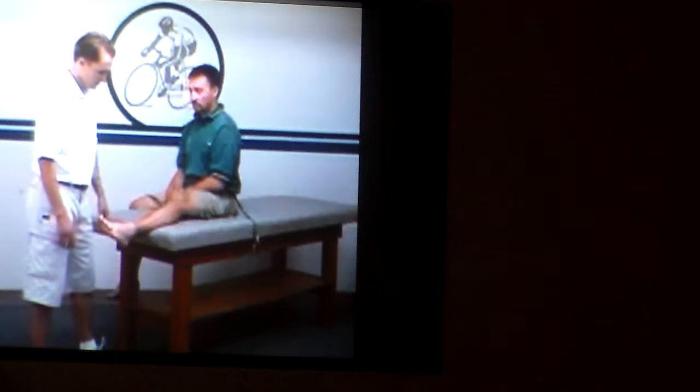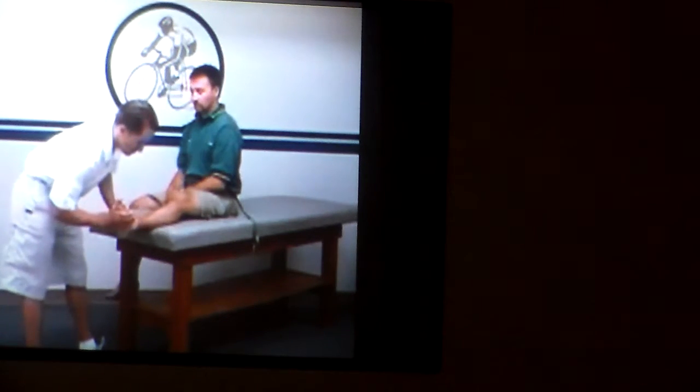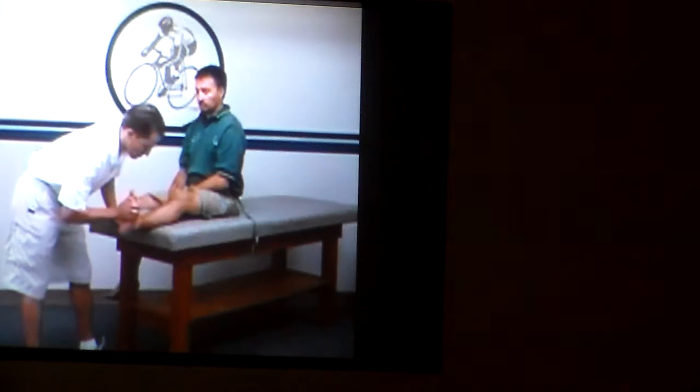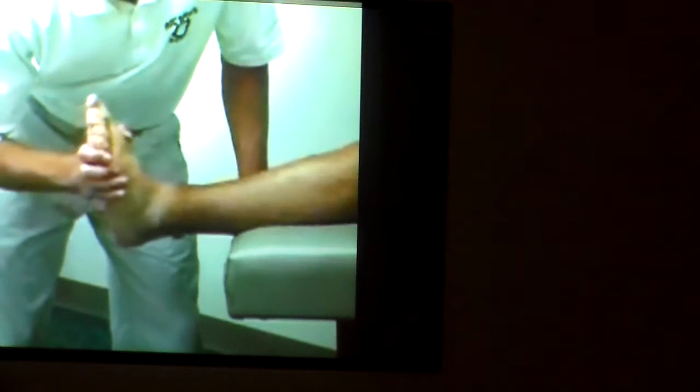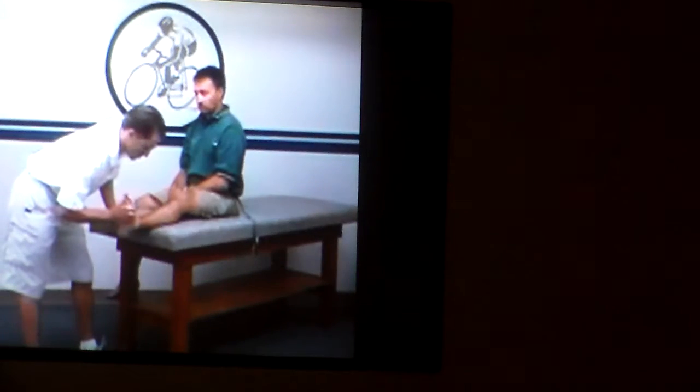To perform the test for Homan sign, the patient is seated with the foot and ankle relaxed off the edge of the examination table. With the knee extended, the examiner passively dorsiflexes the foot and ankle. Pain in the calf indicates a positive Homan sign for deep vein thrombosis or thrombophlebitis.